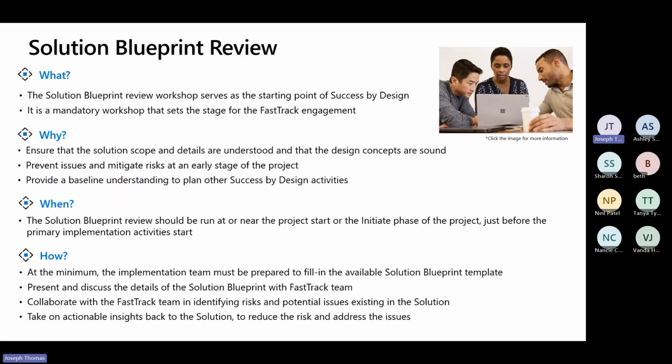So let me take a moment to, I mentioned just a moment ago, the solution blueprint review. So this is the single most critical item in your FastTrack engagement. So the SBR, it's just an end-to-end review of every item that should be considered to achieve a successful, on time, on budget Dynamics project.